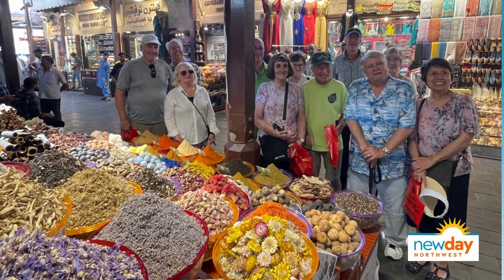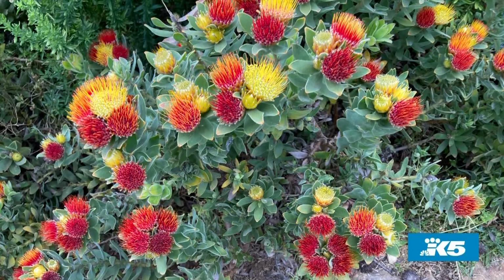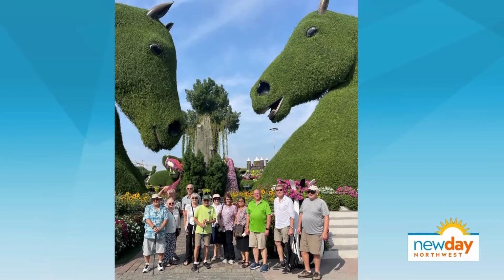This is the spice market. Oh, wow. So fun. I've been to spice markets all over the world. This is the best spice market I've ever been to. It just smelled divine. That's amazing. You don't typically think of Dubai when you think of a lot of plants, to be honest. It's a desert. Now, this picture's from South Africa. That's a protea plant. They have gazillions of these spectacular beautiful plants. And I went to this famous garden called Kirstenbosch.